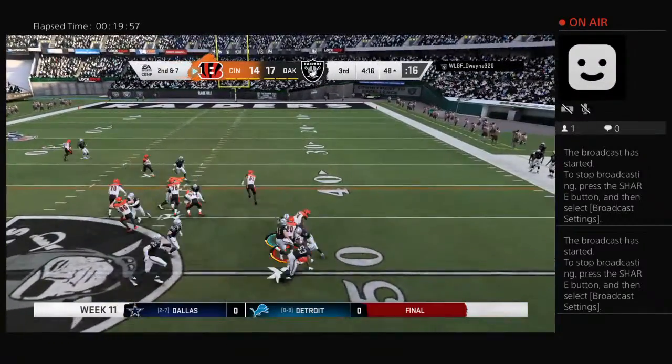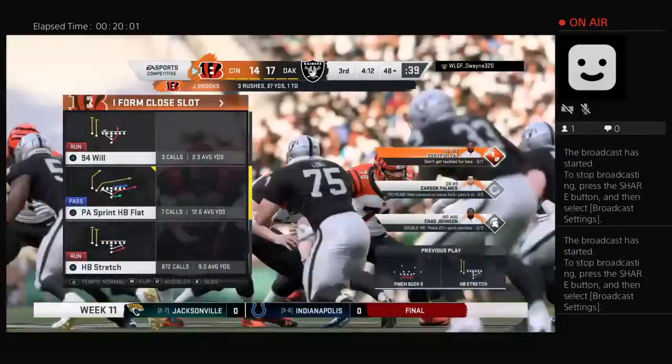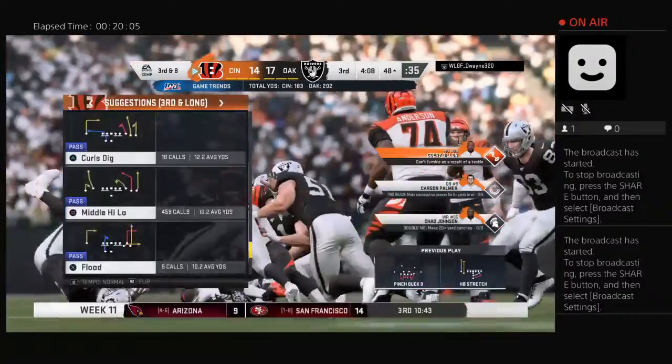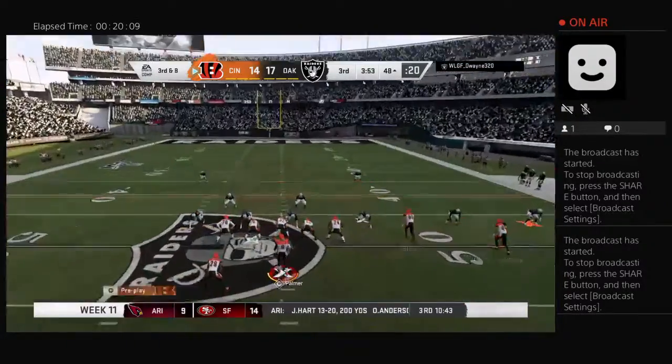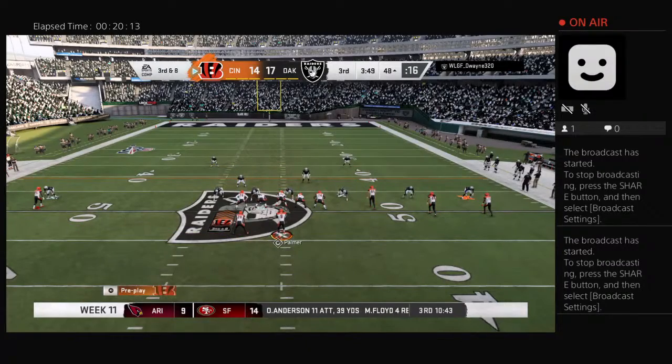On second down, it's Brooks looking to find a lane, but he can't rein in at the line of scrimmage. Officially no gain on the play, and they're left with a 3rd and 8. The Raiders call on a nickel set here for 3rd down.